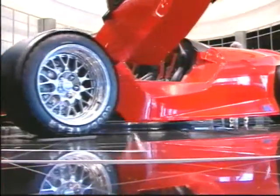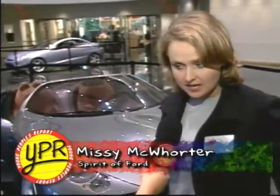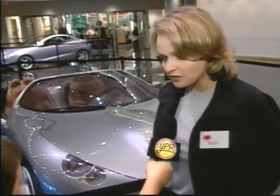For most kids, cars are a spectator sport. But here at the Spirit of Ford in Dearborn, you can experience the art and science that goes into designing the cars of tomorrow. Spirit of Ford is an interactive science and technology experience that shows folks that visit us what it's like behind the scenes, building, designing, testing, and manufacturing cars.